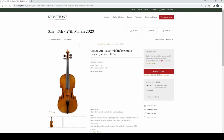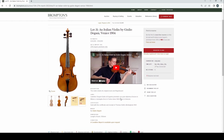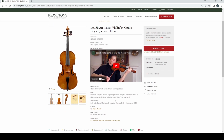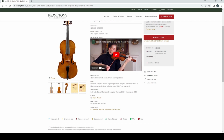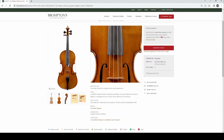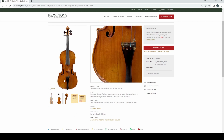So let's go on to a few instruments here. An Italian violin by Giulio Degani, Venice, 1904, 20 to 30. Got one bid of 18 on that. Violin retains its original neck and fingerboard. Interesting. Sold with certificate and receipt of Thomas Smith, Birmingham. Interestingly, actually, that we were just speaking about, Jan Kudanowski, I think he used to work in the workshop of Thomas Smith, making instruments and stuff. I think that's correct. Please pull me up if that is incorrect.